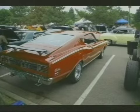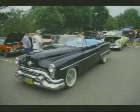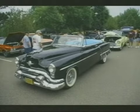Again, just like the Barracuda, that nice long sweep on the back. And the pretty Mach 1. Another Olds. 1953 Oldsmobile Super 88.